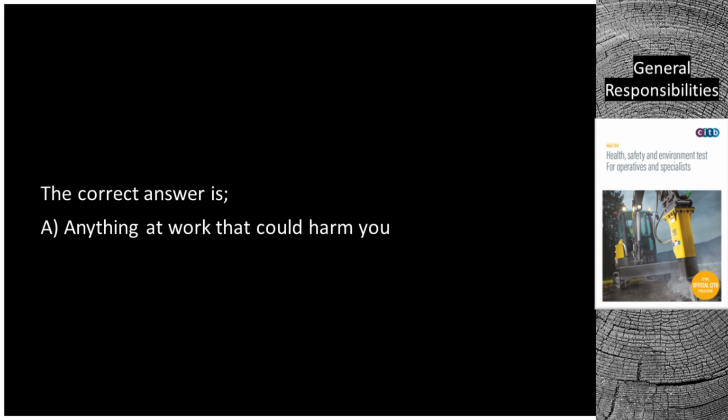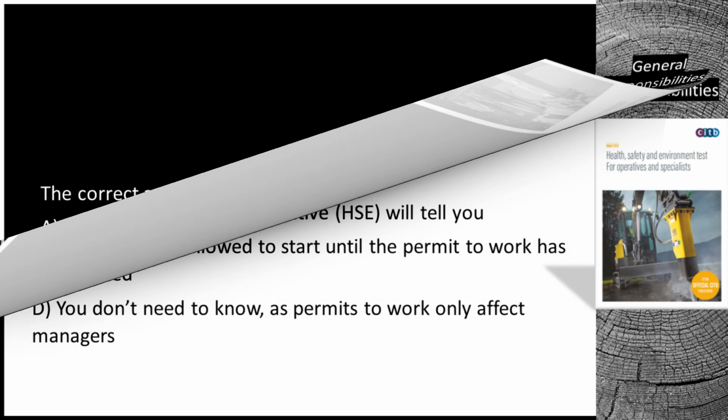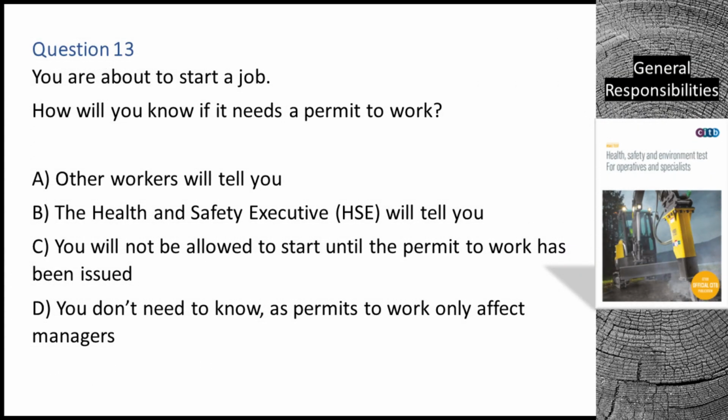Anything at work that could harm you. Question 13. You are about to start a job. How will you know if it needs a permit to work? A. Other workers will tell you. B. The Health and Safety Executive, HSE, will tell you. C. You will not be allowed to start until the permit to work has been issued. D. You don't need to know, as permits to work only affect managers.